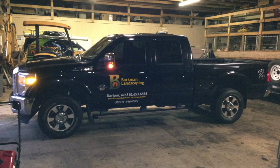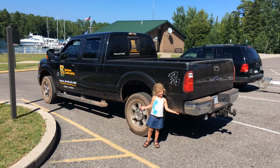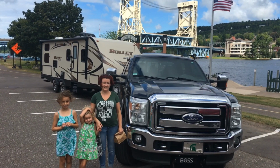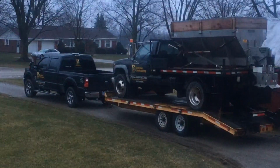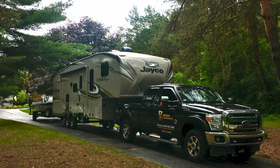So this then was my final one before my F450. This was a 2011 F350 with a 6.7 turbo diesel in it, Power Stroke, and same thing. Tons of good memories in that truck. But word to the wise, don't buy a 2011 6.7. Because they do what 2011 6.7s do, and they have problems.